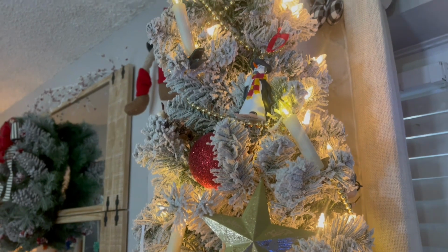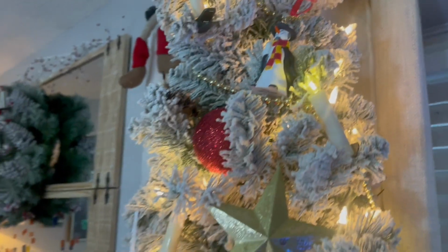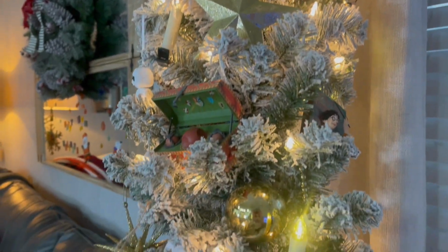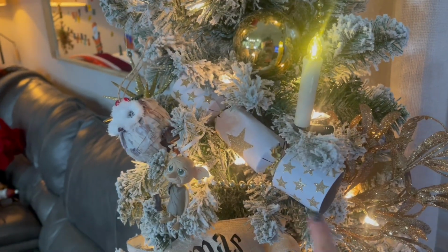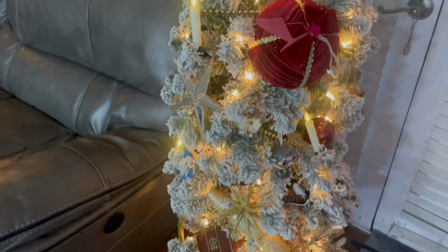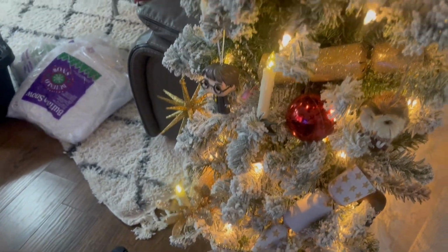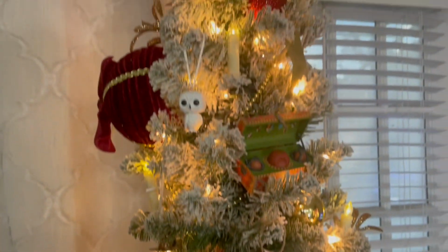So here's a little bit more of a closer look. I feel like I need to cover this one right here a little bit more, but there's the candles, and then down a little bit more, there's one of my crackers, one of my candles. But like I said, I just kind of tuck them in. You can see there's another one right there. There's one right around here. But yeah, it's looking really good. Let me know what you think down below.